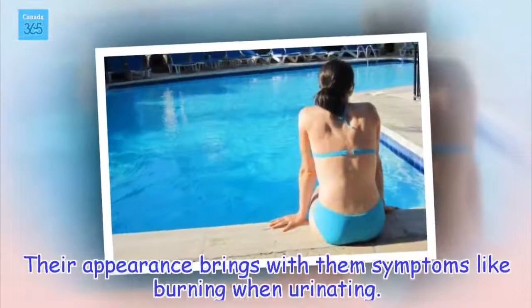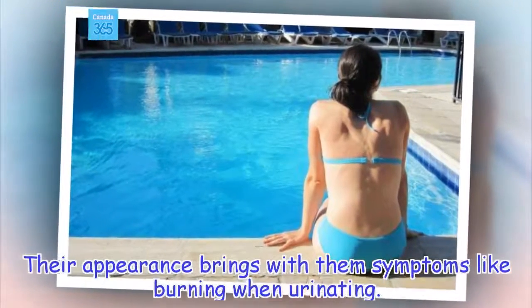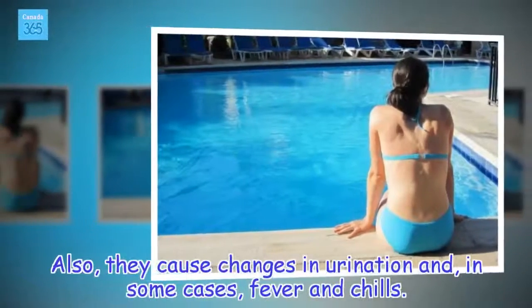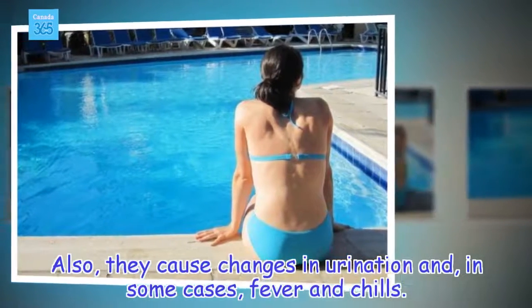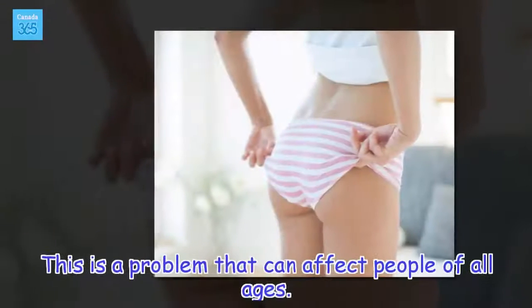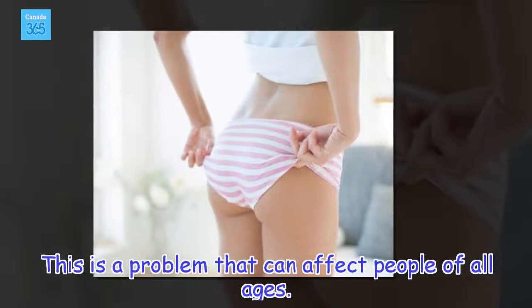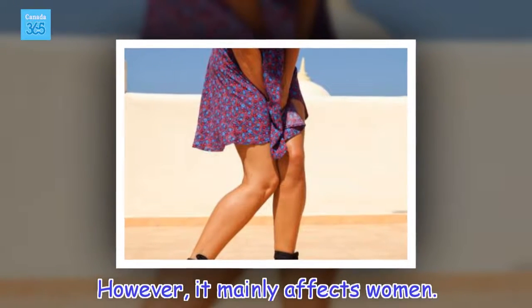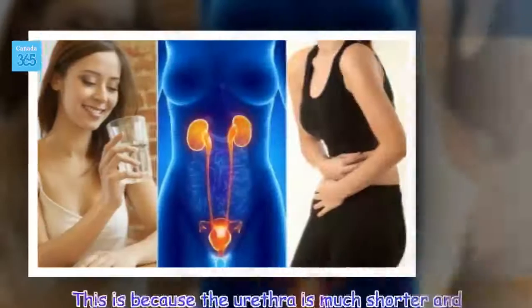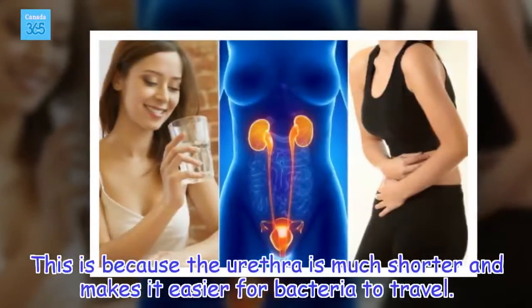Their appearance brings with them symptoms like burning when urinating. Also, they cause changes in urination and, in some cases, fever and chills. This is a problem that can affect people of all ages. However, it mainly affects women. This is because the urethra is much shorter and makes it easier for bacteria to travel.